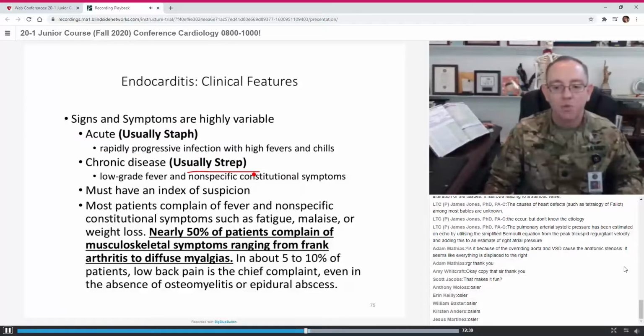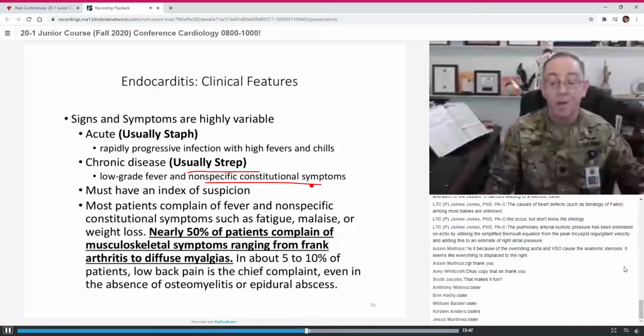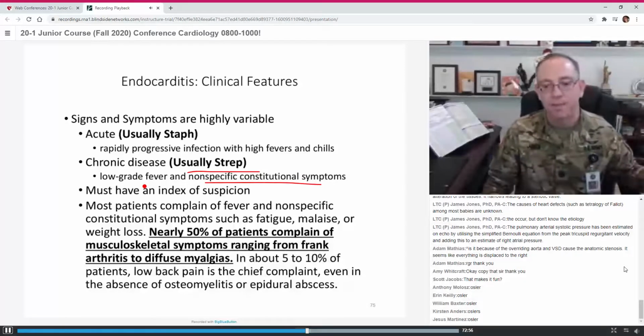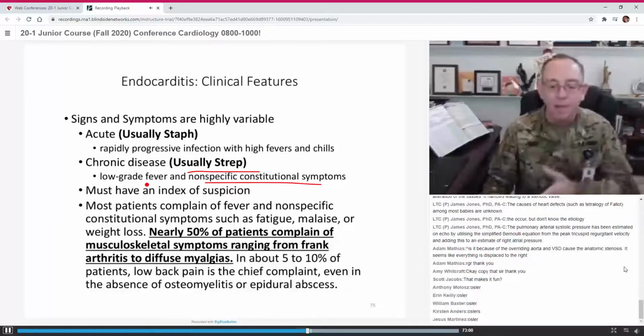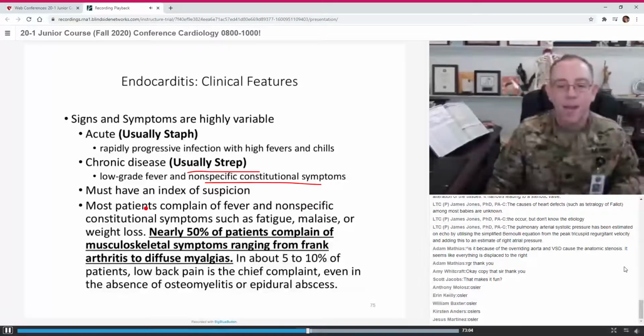Strep infections are the opposite. Strep usually causes low-grade fever and non-specific constitutional symptoms like fatigue. And that's why you could have infective endocarditis for months and not even really know that you have it. So you can have chronic disease with this, and it just keeps coming, because you just feel bad today, and then it gets a little better, and then it gets worse, back and forth. So you've got to have a high index of suspicion for it.